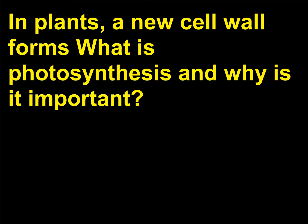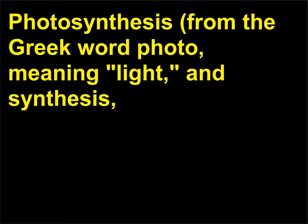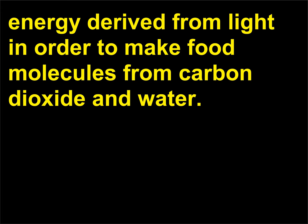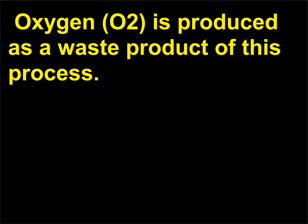What is photosynthesis and why is it important? Photosynthesis, from the Greek word photo, meaning light, and synthesis, from the Greek word syntithene, which means to put together, is the process by which plants use energy derived from light in order to make food molecules from carbon dioxide and water. Oxygen, O2, is produced as a waste product of this process.